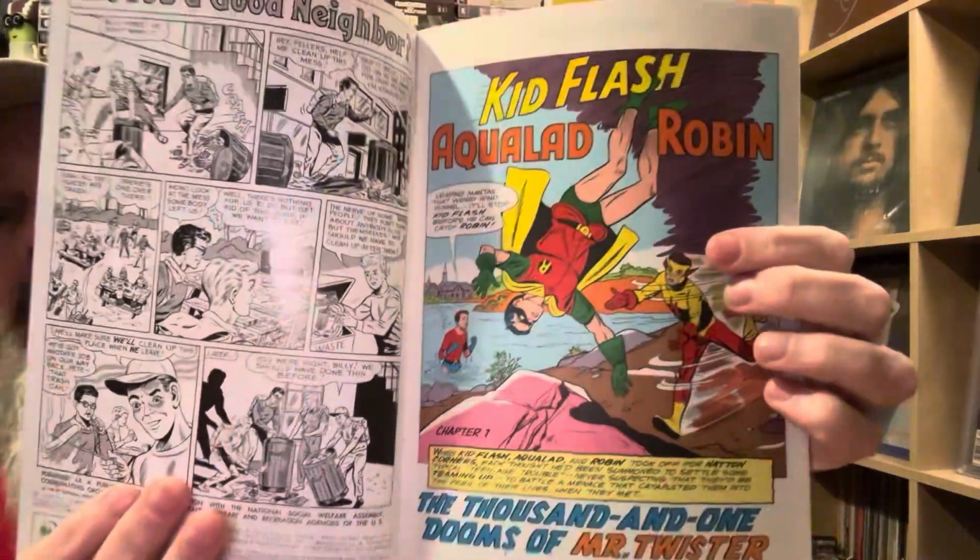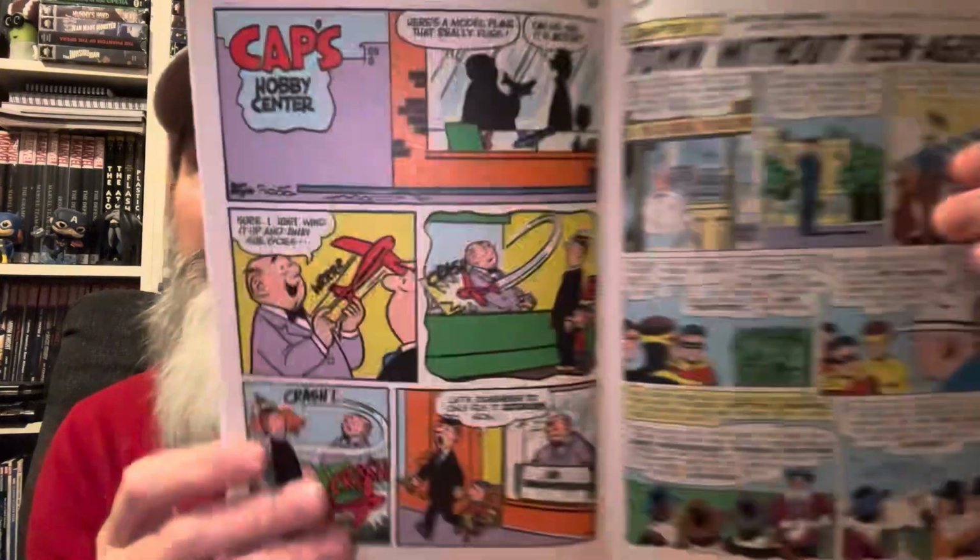Now, this was a really fun issue. It's broken into 3 chapters. And here's the splash page. And in between each chapter, there's a page break where they have some kind of funny bit.